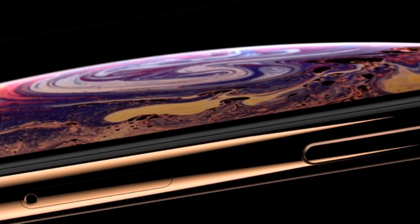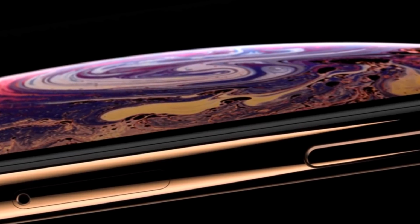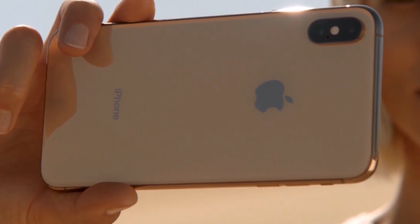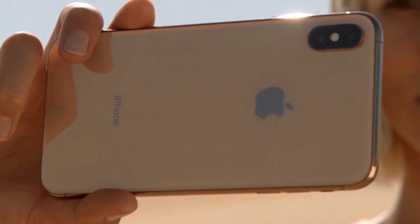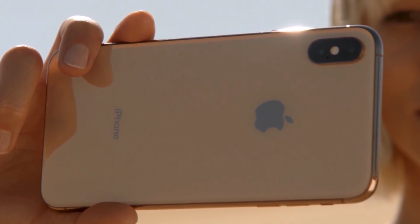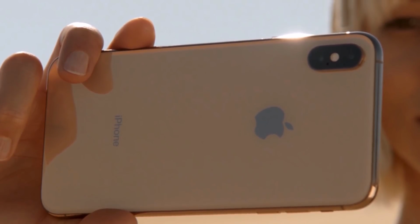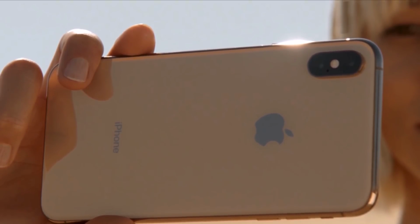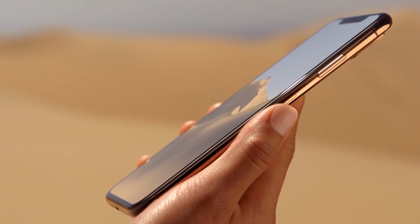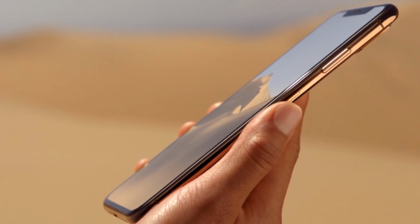And then there's also the dual SIM option, so you can now have 2 different SIMs, 2 different numbers on your iPhone XS. One will be a normal SIM card and the other one will be an eSIM. So that's an electronic SIM that you can get on your new iPhone. And also there's a new option now for 512 gigabytes of storage on your iPhone that wasn't there before. The most we got was 256. Now you can have double that on your new iPhone XS.